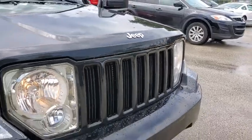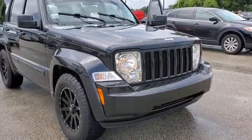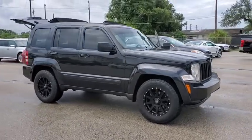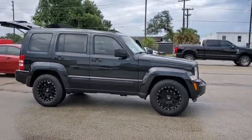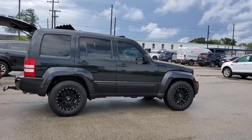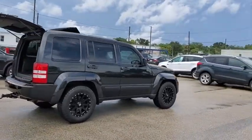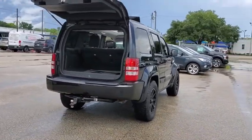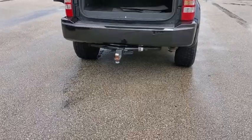We are pleased to show you the 2011 Jeep Liberty. The Jeep Liberty is quite capable off-road, one of the best in its class. Compared to the Jeep Patriot and Compass, the Liberty is more of a true Jeep with off-road prowess and bold, upright styling. This vehicle has less than 105,000 miles. Here are some of this vehicle's great options.